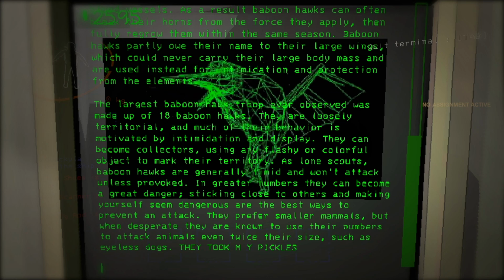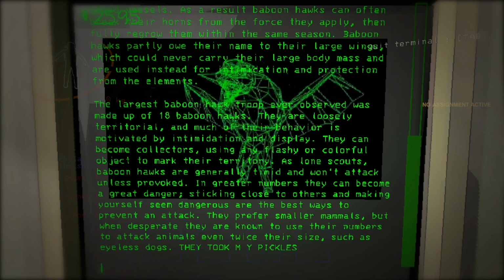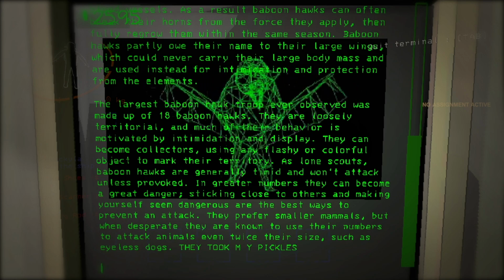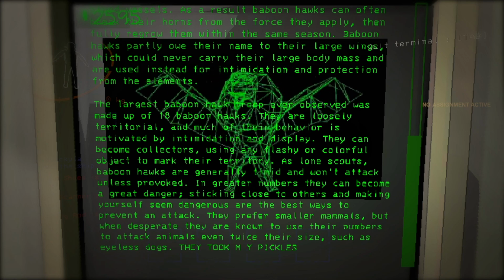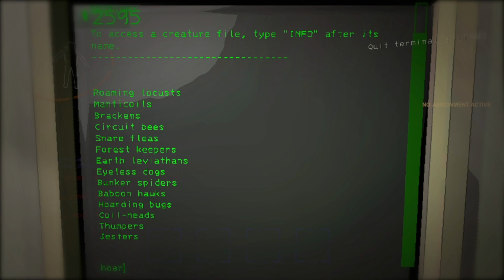They prefer smaller mammals, but when desperate, they are known to use their numbers to attack animals even twice their size, such as eyeless dogs. They take my pickles! Hoarding bugs.